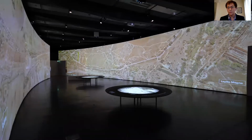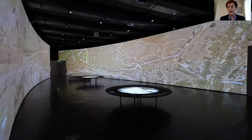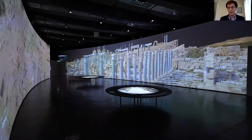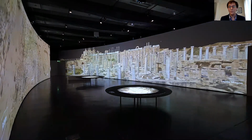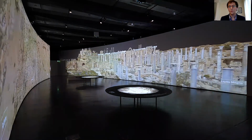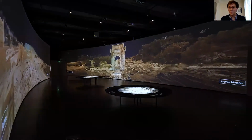Since then, we have contributed to a number of immersive exhibitions, including Age-Old Cities that was produced by the Institut du Monde Arabe, the Arab World Institute. This exhibition was also about the topic of heritage sites at risk, and it focused on the sites of Palmyra, Aleppo, Mosul, and Leptis Magna in Libya. So it presented several immersive rooms with the same approach, with very large-scale videos that gave this immersive effect.